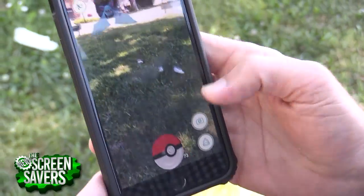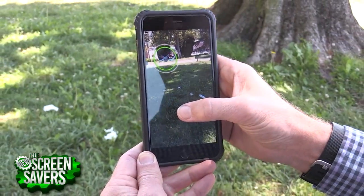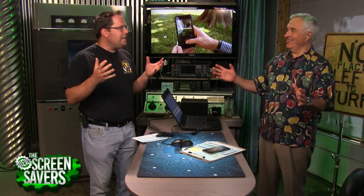And then I saw a guy, a teenager, walking around the street, and he's looking around at these houses. I thought he's casing the joint. You could tell, it looks like this guy's gonna rob something. But no, he's not. He's looking for Pokemon, and then it hit me later. He's playing Pokemon Go.